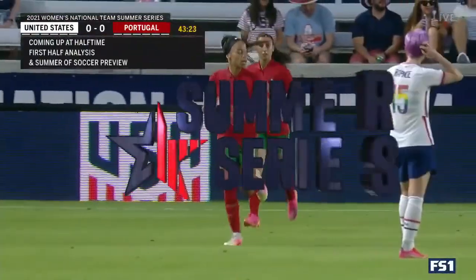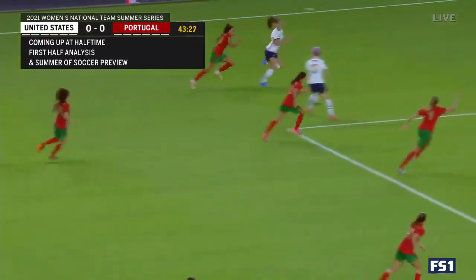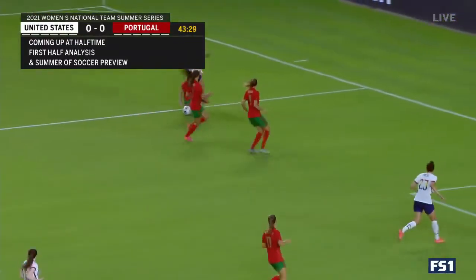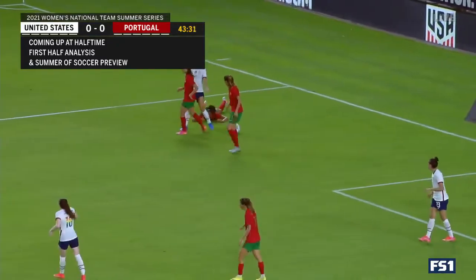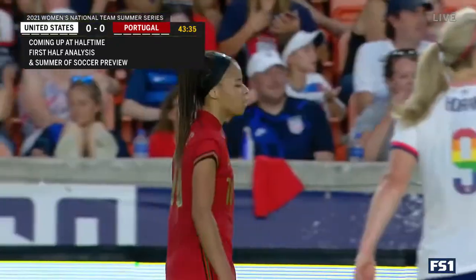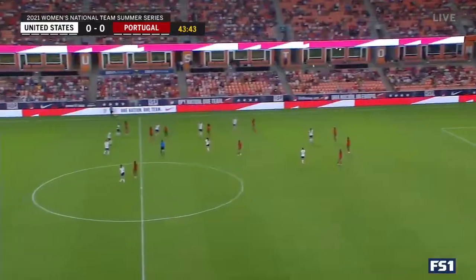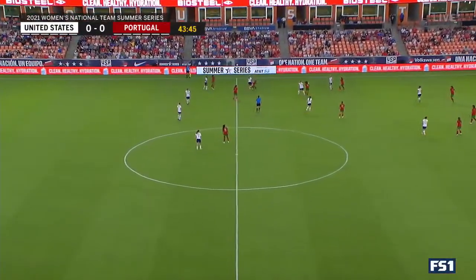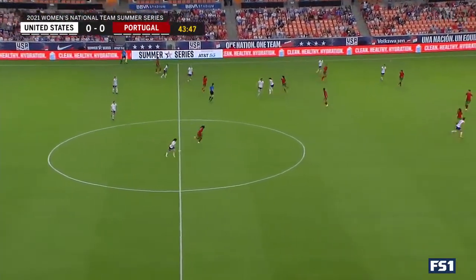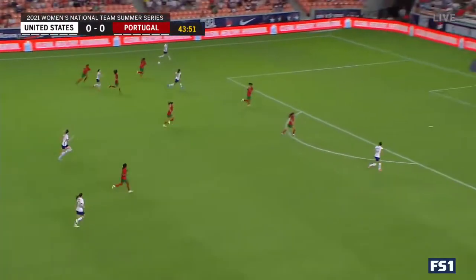Just a couple minutes left here in this opening half. First half analysis, Rob, Alexi, and Heather standing by, and a Summer of Soccer preview. So much going on on Fox. Got the U.S. Women's National Team, they'll have one of their send-off games on Fox. You've got Copa America starting in a matter of days. Gold Cup after that. Busy summer. And MLS continues as well.